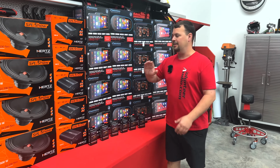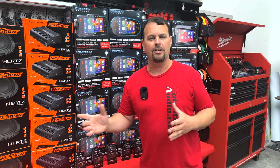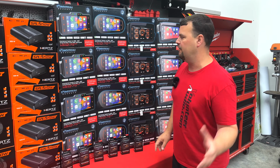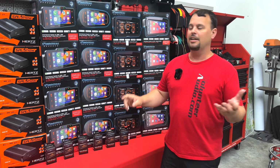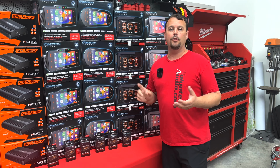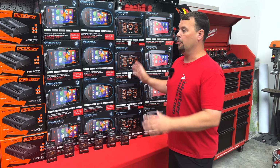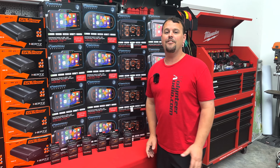Soundstream also has their HDHU 9813 SG and RG for the '98 to '13 Road Glides and Street Glides. They're on sale $100 off. It's going to really bring your bike into the future. The SI radio, that's the most popular one, the one with the built-in gauges, the one that has all the motorcycle info, but it also has the advanced thumb controls, also $100 off currently. So package your radio with your speakers, with your amp. It is a significant savings.